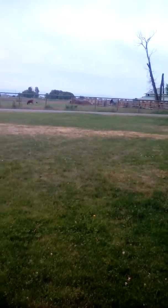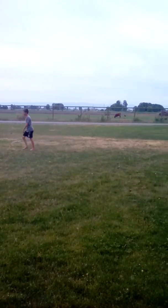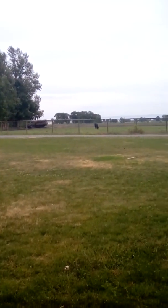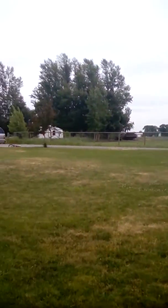So the view this way, that is neighbors we haven't met yet, and this is their cow or horse field. They switch back and forth between. There are 2 cows that you can see out there now, or like 15 horses, and they kind of change them out. You can't see right now because it's really hazy, but way in the distance you can just barely see the tip tops of the Tetons when it's clear. I can make them out. I don't think you can on the video.